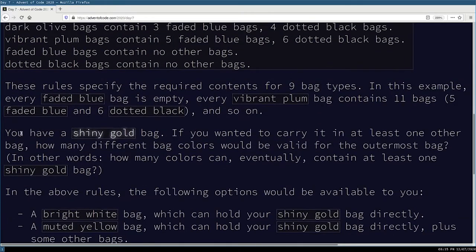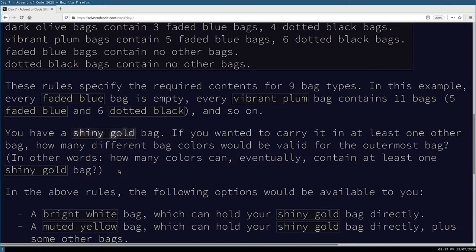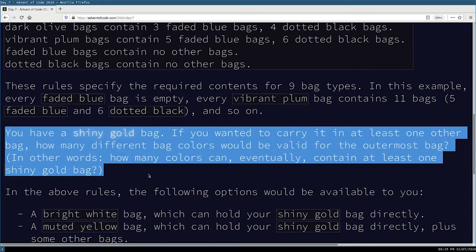Cool. You have a shiny gold bag. If you wanted to carry in it at least 1 other bag, how many different bag colors would be valid for the outermost bag? How many colors can eventually contain at least 1 shiny gold bag? Ooh, this is a little more tricky than I thought.